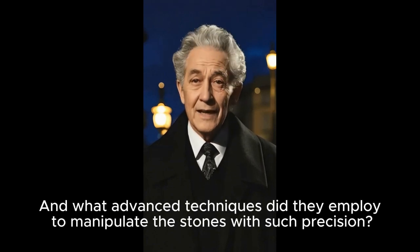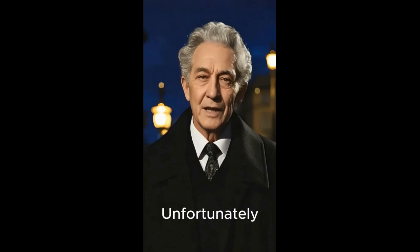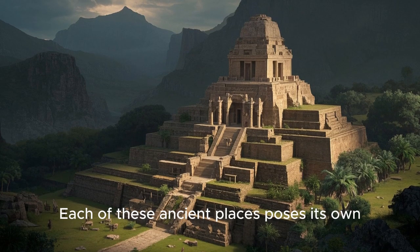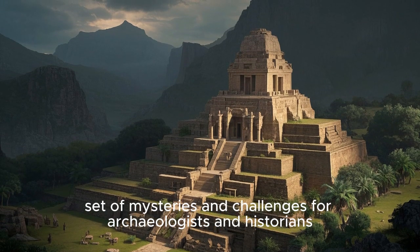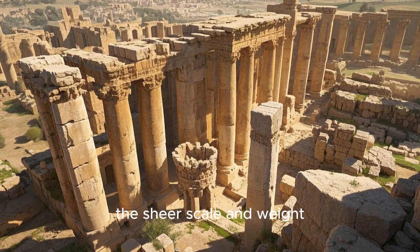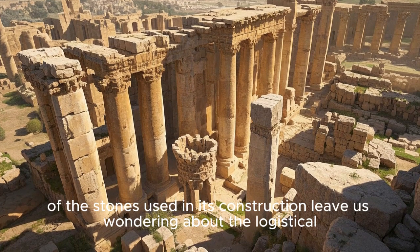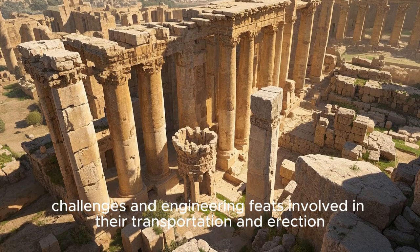And what advanced techniques did they employ to manipulate the stones with such precision? Unfortunately, the answers to these questions are lost to time. Each of these ancient places poses its own set of mysteries and challenges for archaeologists and historians. In the case of Baalbek, the sheer scale and weight of the stones used in its construction leave us wondering about the logistical challenges and engineering feats involved in their transportation and erection.